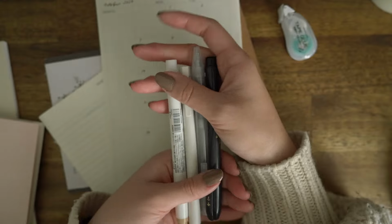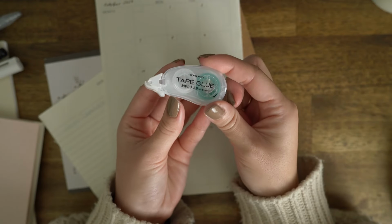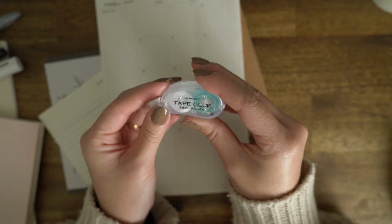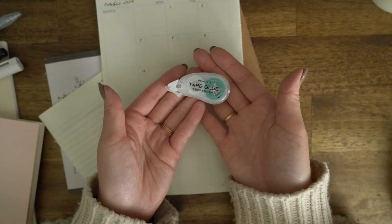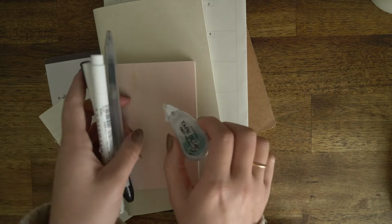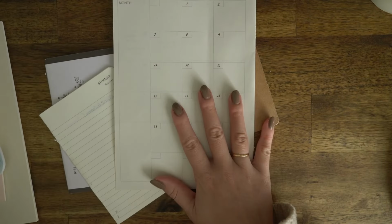So I only have these 4 pens that I'm going to bring, and then I'm going to bring this mini glue tape. I got this from Daiso as well, and it's super mini, so I feel like it's so good for travel. I think it should last, but if it doesn't, it's 8 meters. If it doesn't, that's fine. I can just buy it in Japan, but I do like how small it is. It's just so mini. And again, these little things all add up when you only have carry-on, so that's why I prioritize small and light things.